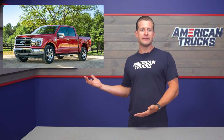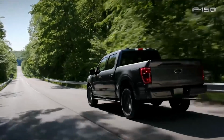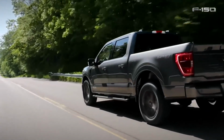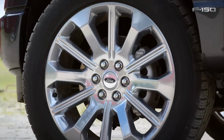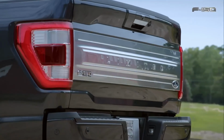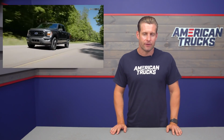Now, if you're not convinced that the truck has changed enough, well, consider this. Every single exterior body panel is different from the previous model. In fact, Ford even says they've changed or revised 92% of the truck from the 2020 model year. So while it might not appear to be a huge departure, that stat certainly says otherwise.